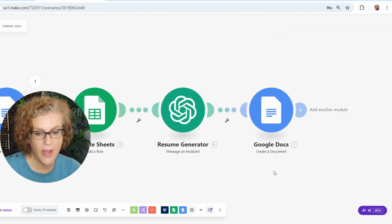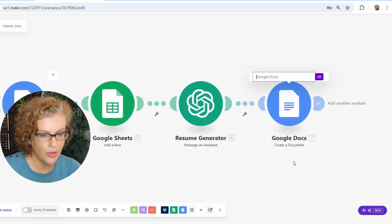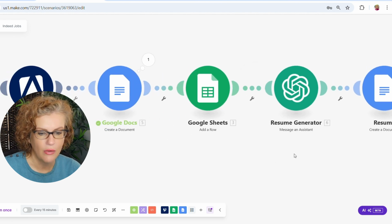And then we can link this back into our Google Sheets as well, right? So we're going to just rename this, because if we want to do the same thing for a cover letter, we can do that. But just to keep everything organized, we're going to just rename that to resume.